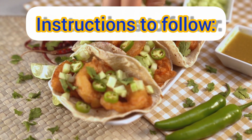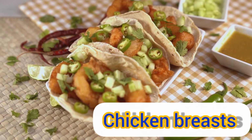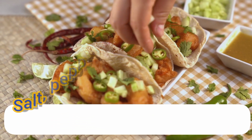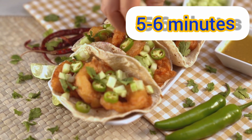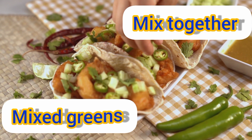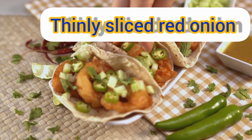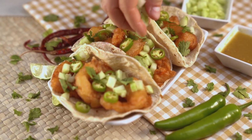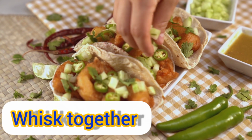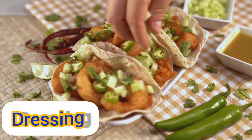are as follows: preheat the grill to medium-high heat. Brush the chicken breast with olive oil and season with salt, pepper, and dried oregano. Grill the chicken breast for 5 to 6 minutes per side or until fully cooked. In a large bowl, mix together the mixed greens, diced cucumber, halved cherry tomatoes, thinly sliced red onions, crumbled feta cheese, and chopped Kalamata olives. In a separate small bowl, whisk together the olive oil, lemon juice, salt and pepper to make the dressing.